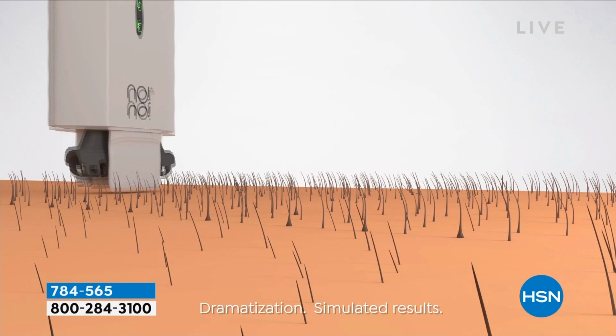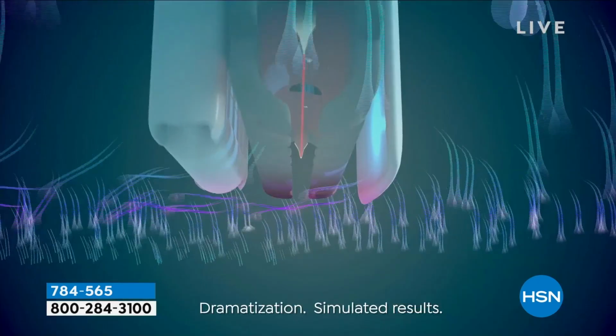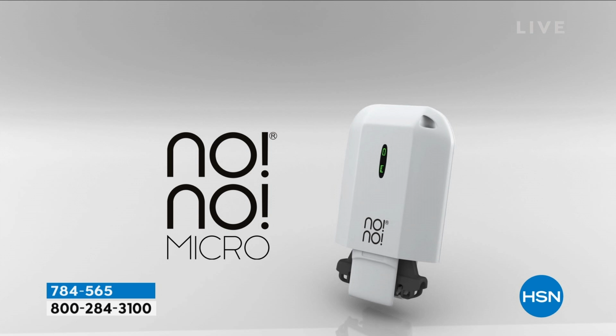We'll look at the animation first because what this does, this isn't gonna rip hair out. We're not gonna cut hair with a blade. We're not gonna take hot wax and jar your skin. This uses advanced technology and it just gives it a treatment. So every time the no-no goes over your arm, your leg, your face, it treats that hair and it catches it in its growth cycle, so that as the hair starts returning, less and less returns.